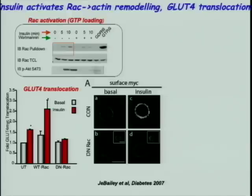So if we're looking in these 4 images here, what happens to the surface GLUT4? These cells are not permeabilized. This is basal conditions. This is the insulin-stimulated cell, normal response. And I think you can see in this cell, in both squares, there is a cell, but you can't see the surface GLUT4 because it didn't really get increased with insulin, and that's because these cells are expressing dominant negative RAC.